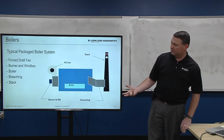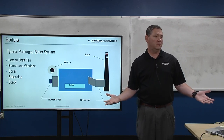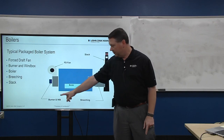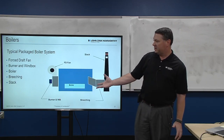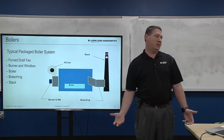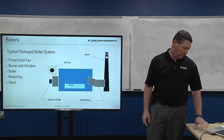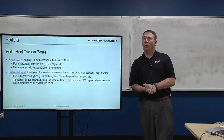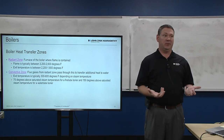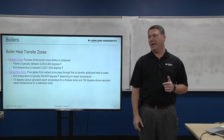So, a typical package boiler. What are the things we need for combustion? Air, fuel, source of heat. Air, burner, source of heat, and fuel connects to that. So this basic model is the same for a package boiler or a field erect. The components are still going to be the same. And then some sort of ducting, and then a stack out the back end. We talked about it a few minutes ago, but where the energy transfer happens, you have a radiant zone and you have a convective zone. The radiant zone is where the flame is contained. Convective zone is flames out, and we're still trying to get energy out of it.